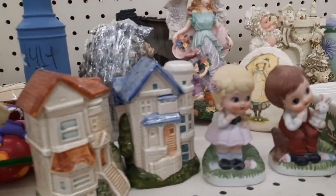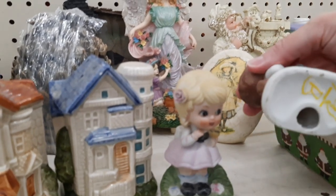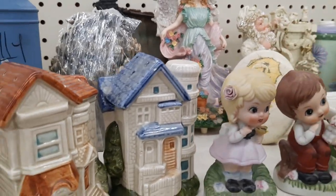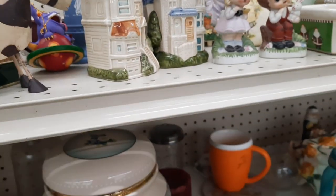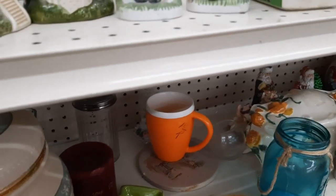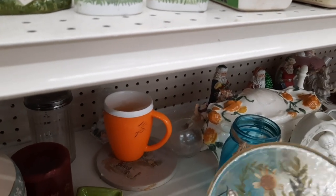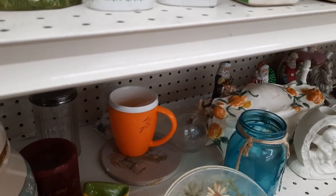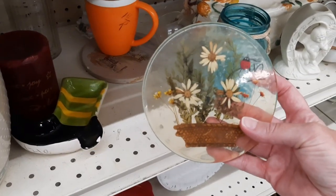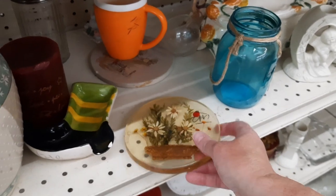Then they had a little figurine section. I should have picked up those Victorian houses. I kind of glanced over at those. But looking back, those were super cute. And I kind of thought about this, and then I decided, oh, I should probably show this to the camera so you can see it. There you go. It was cute with a little ladybug on it. $1.21, I think.